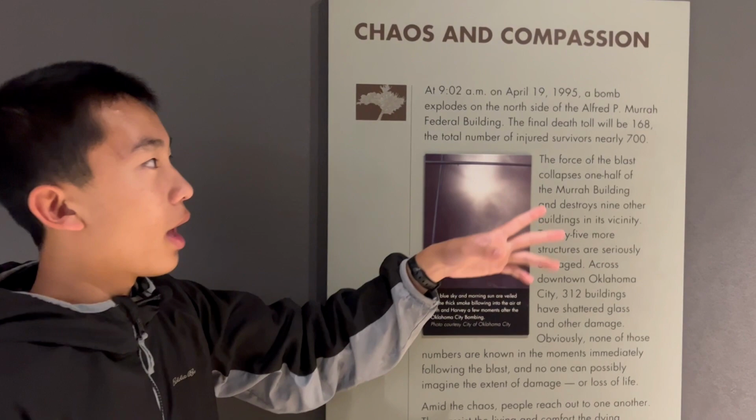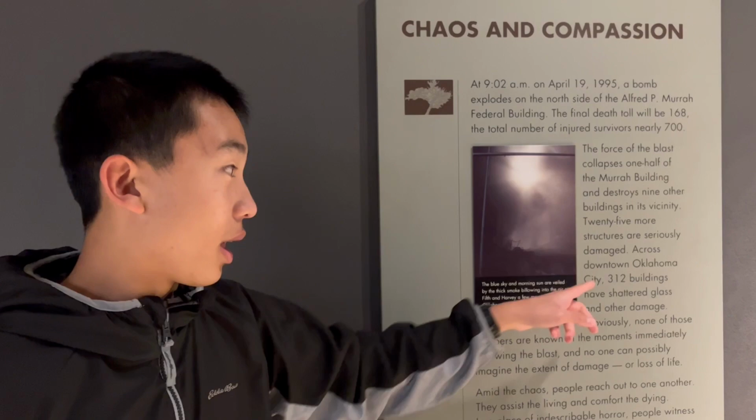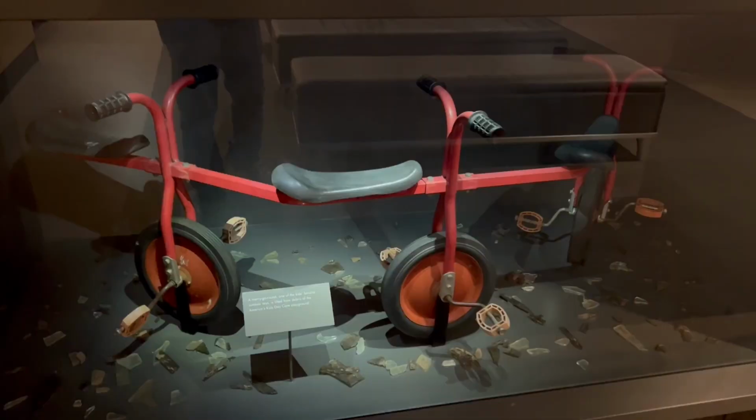This sign tells you about the minute of the bombing, which was 9:02 a.m., and the bomb killed 168 people and injured 700. The bomb not only affected the Murrah Building, but it also damaged 25 other structures. And 312 buildings had shattered glass, which means the force must have been huge.